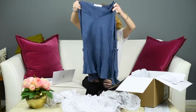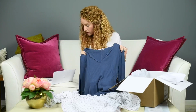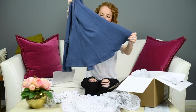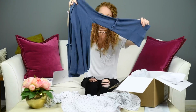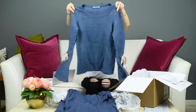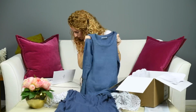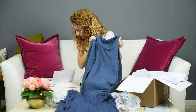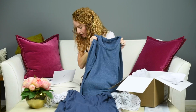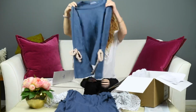This is the Summer in Sage bell sleeve top. Le Tote price $38. Cute, cute, cute. This is the Octavia elbow bow sweater, price $58. I was hoping this was going to be softer. It's not very soft.